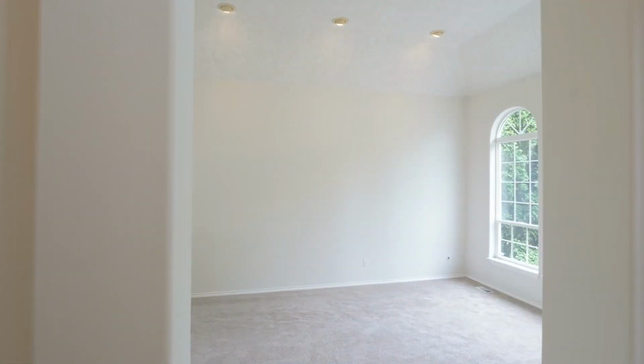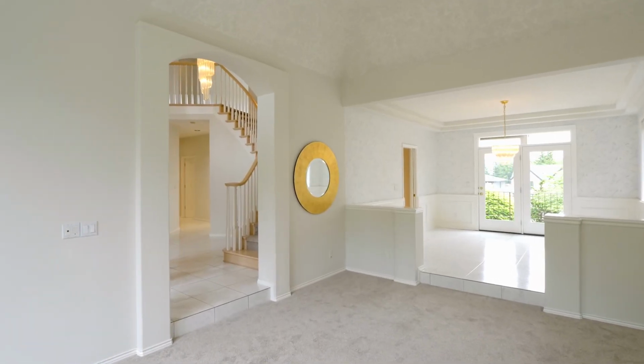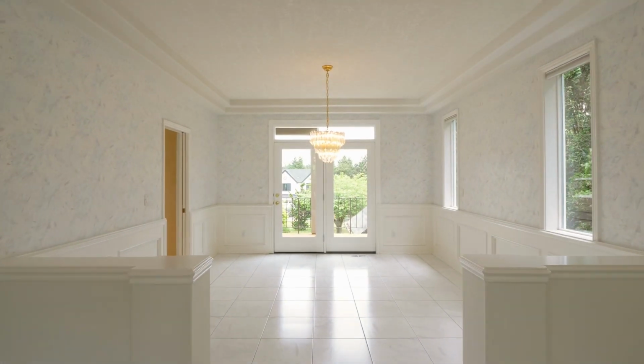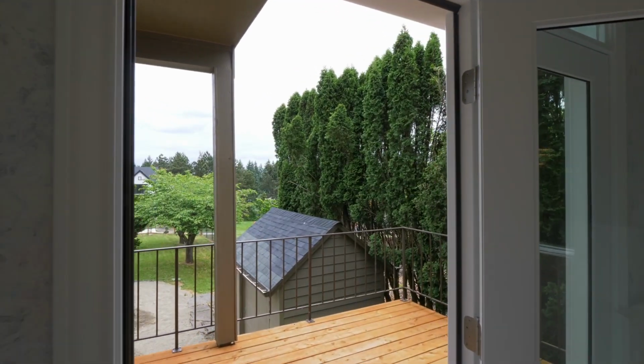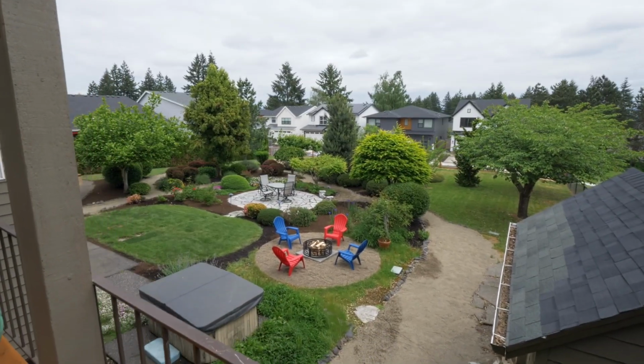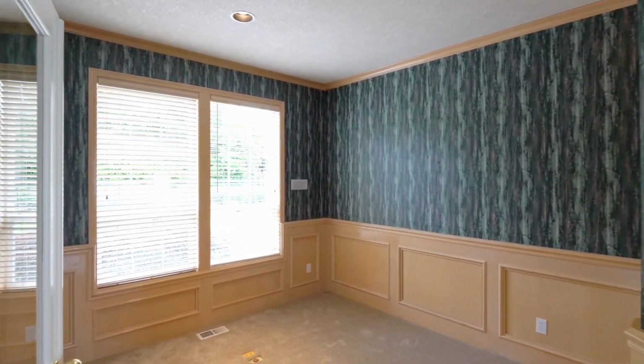This home of nearly 4,700 square feet is thoughtfully designed with gracious spaces for entertaining. The formal dining room with a tray ceiling opens to its own private deck. French doors lead to the main level office with built-ins.